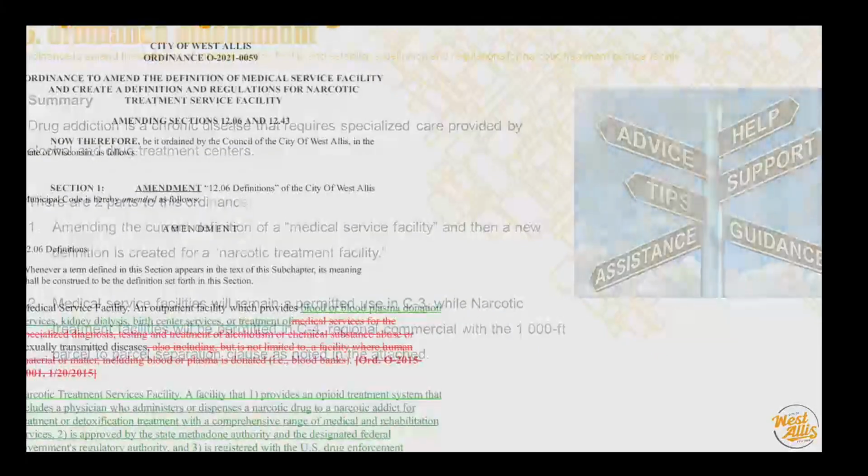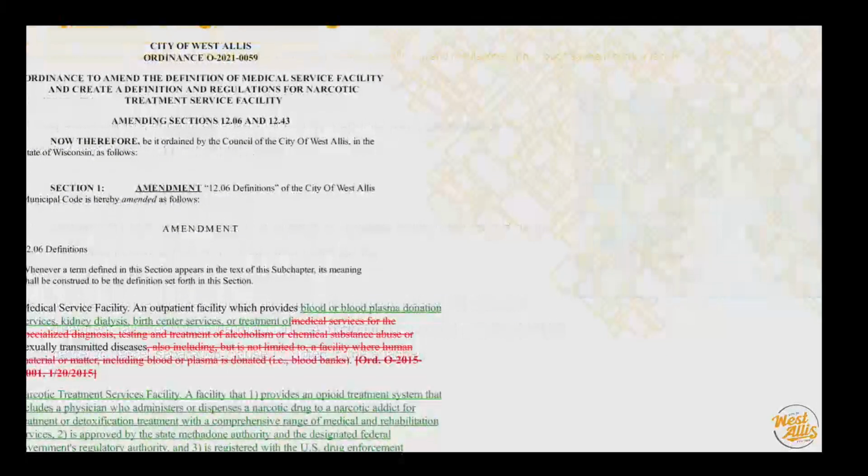We'll get a little bit more detail here on exactly what a medical service facility is and what a narcotic treatment facility is. According to the definition that we are changing here, a medical service facility is an outpatient facility which provides blood or plasma donation, kidney services, kidney dialysis, birth centers, or treatment of sexually transmitted diseases. There's also some additional language in there right now, which is the red crossed off part that we're eliminating. The green parts are new portions that we're just sort of replacing.